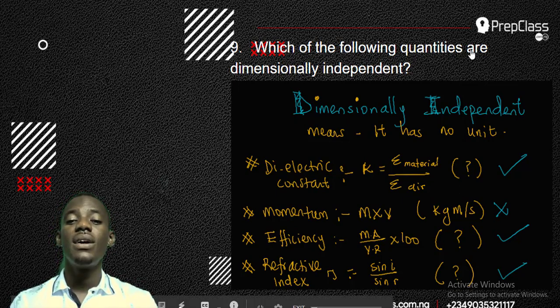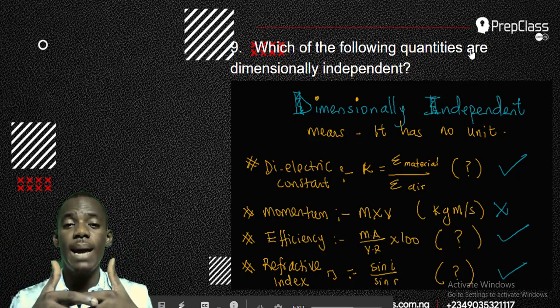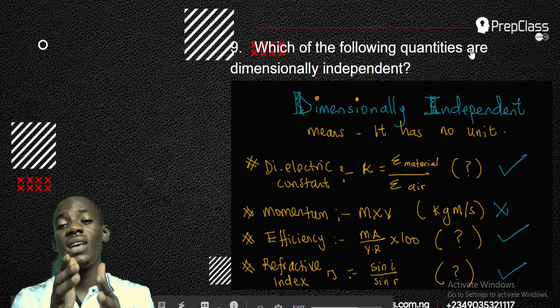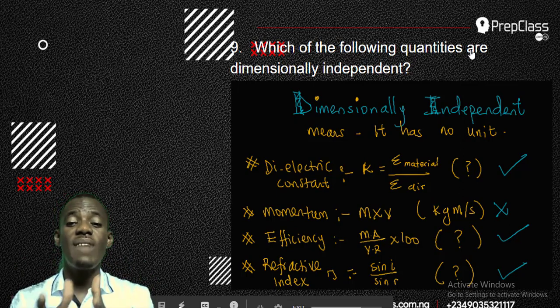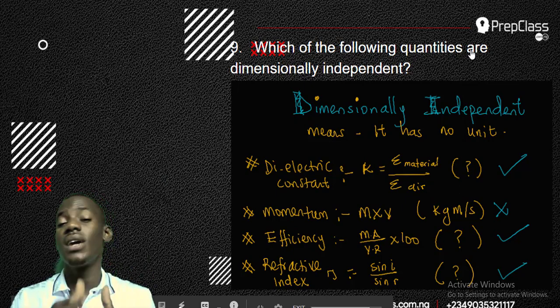Okay, we have the dielectric constant, which is defined as the permittivity of the material divided by the permittivity of vacuum or air. So that's the formula for the dielectric constant. The word dielectric refers to that which is placed between two capacitors. In between 2 capacitors, you have a dielectric, which is an insulator that does not allow the flow of charge between them. So the dielectric constant is given by the formula permittivity of material divided by permittivity of air, but it has no unit. Even if you calculate it, there will be no unit.